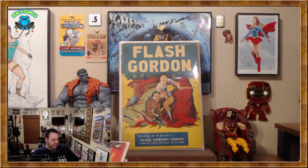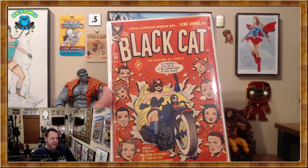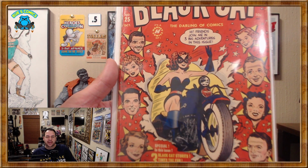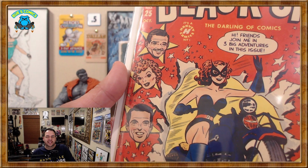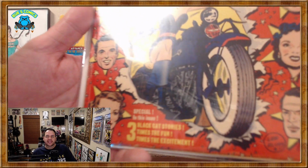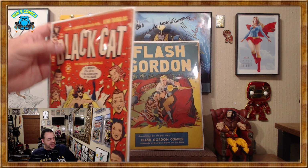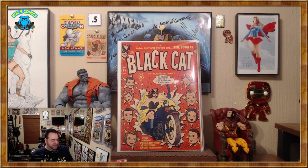So there you go. Here's a nice Black Cat, number 25. I always wanted a Black Cat on the scooter or the motorcycle. I always wanted one. It's got some stars there. Good stuff. Nice Lee Elias cover. Always wanted a Black Cat on her motorcycle. So now I got the darling of comics, Black Cat number 25.